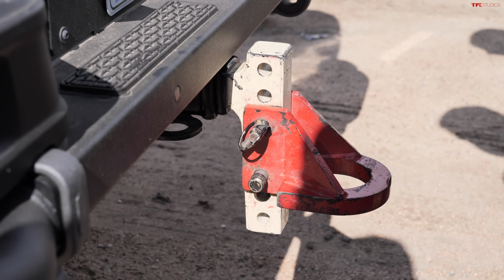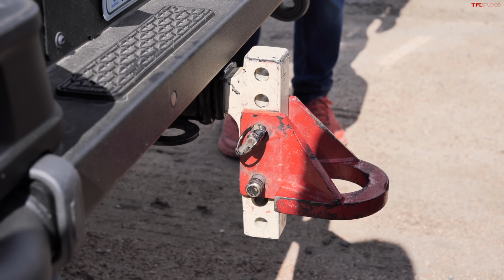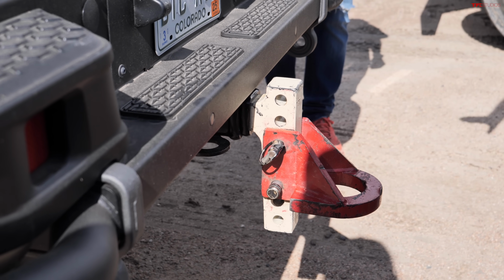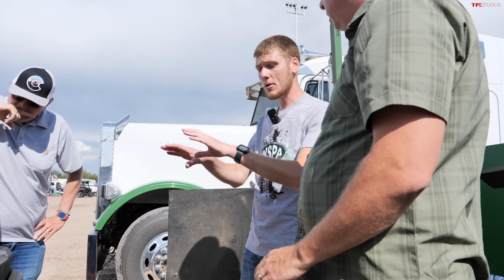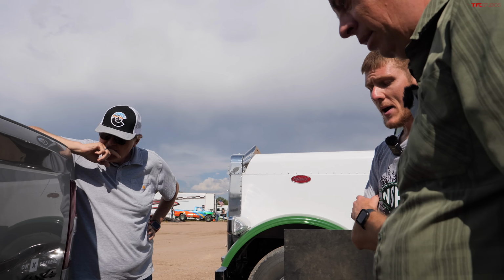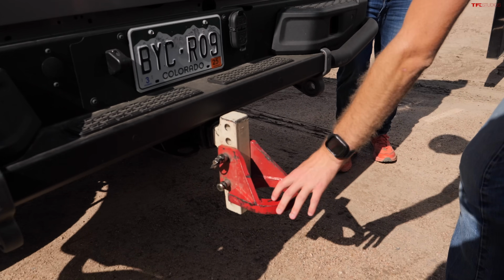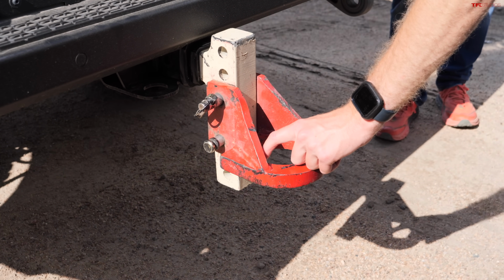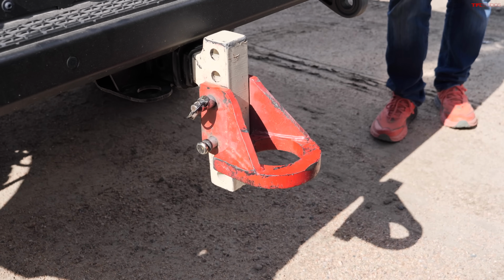So in our world, to technically pull, in work stock you can have a receiver style hitch, but in any other class, you have to have a stationary built-in hitch that's tied into the frame. Okay. And then measurement-wise, to fit the hook under new requirements, you have to be 3 inches wide, 3 3/4 inches deep.